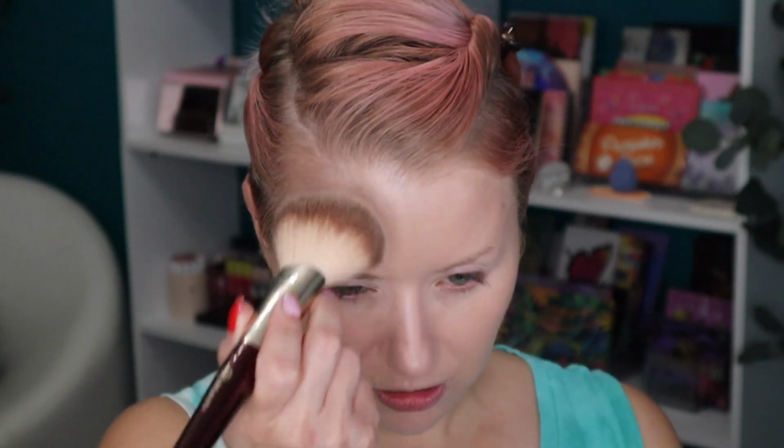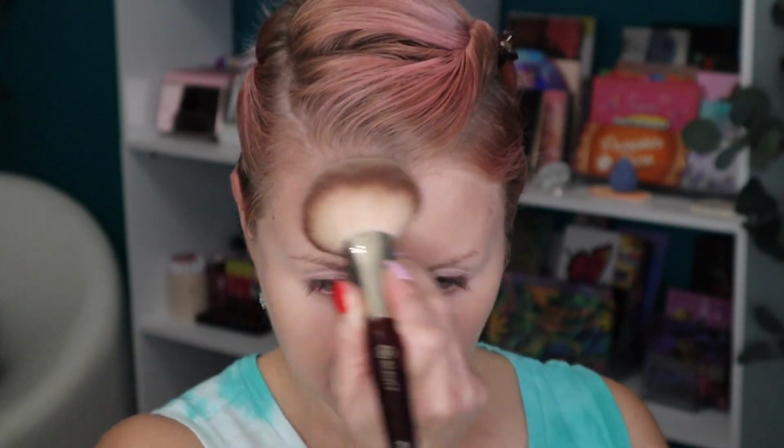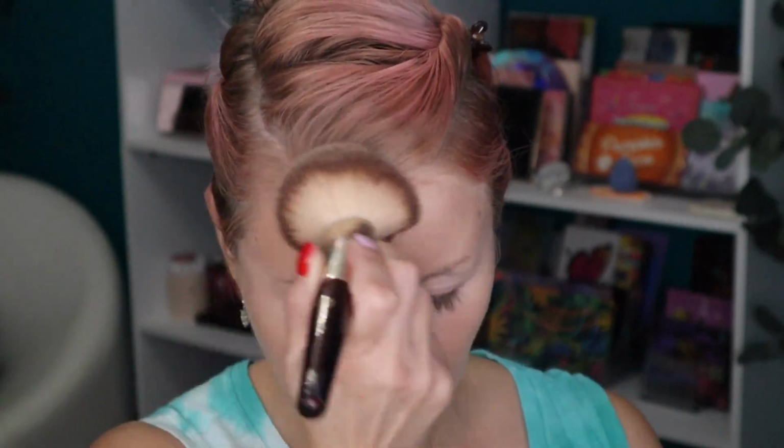What shade is this? It just says bronzer. It just says glow bronzer. I know there were 2 different shades. I'm going to use my BK 103. There were 2 different shades on the Ulta website. That's where I picked this up. And so I believe I got the lighter shade.